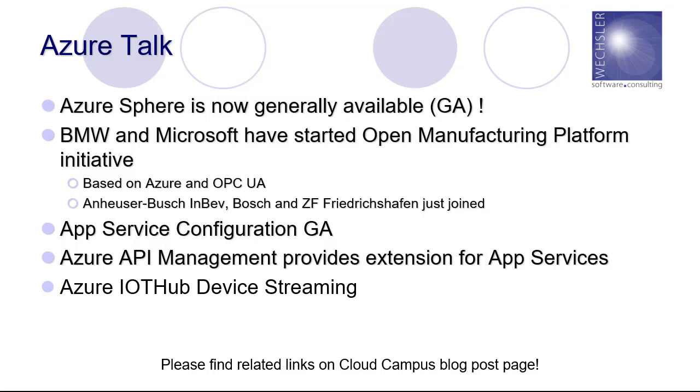These were the current news in Azure IoT. Of course, a little bit from my perspective, which is more focused on Azure IoT and IoT devices.